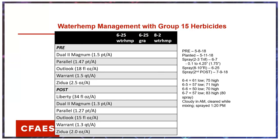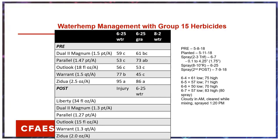I did this pre, and then I came back post, like that last study where I put the Zidua in post. I wanted to see which of these products post-emergence would work the best as well. But I lost my data, because for the first time that I have sprayed Liberty, it failed. And so if I didn't get all the plants killed before I put the group 15s on, I didn't know whether or not there was more germination afterwards or not. But I do have some injury data to show you on those post treatments. So what was the effect? What was the water hemp control here on 6/25 before I made my Liberty application? And you can see that the Zidua was way ahead of all of the other products.